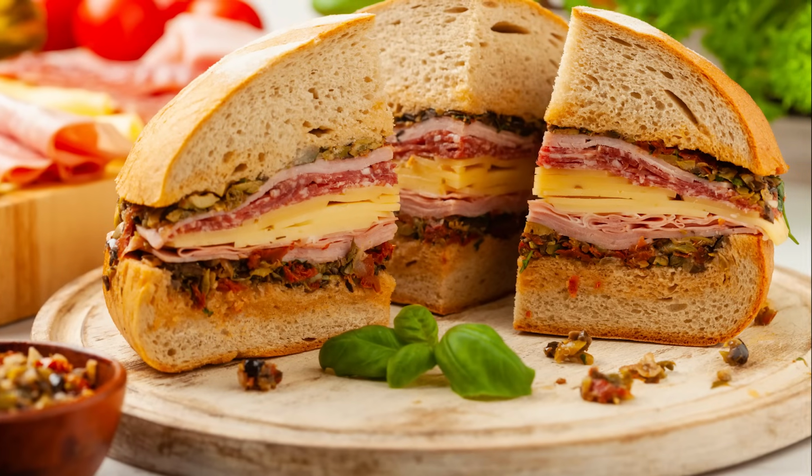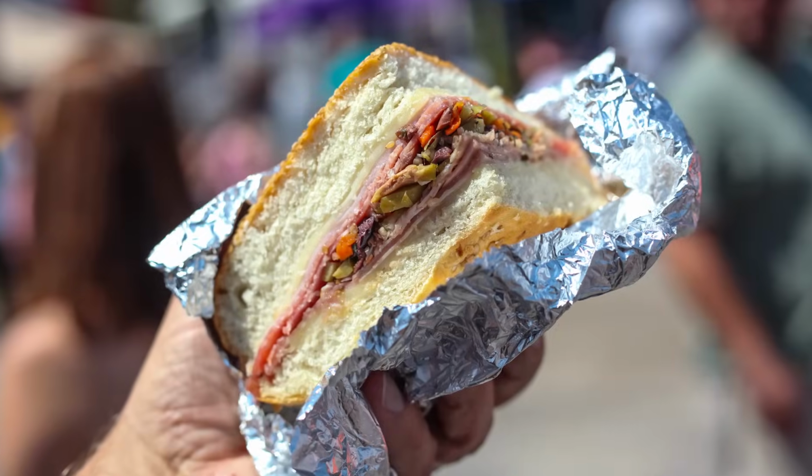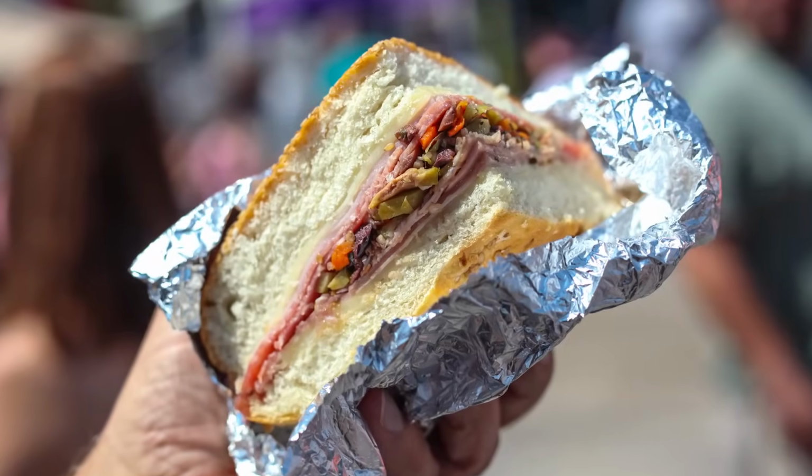It's a major component in the famous muffaletta too, the super meaty sandwich that is doused in olive tapenade and often enjoyed in New Orleans.